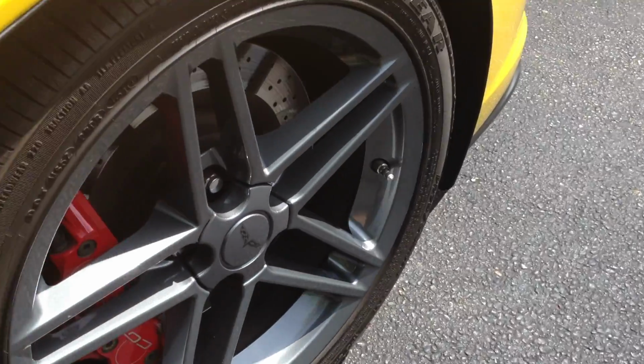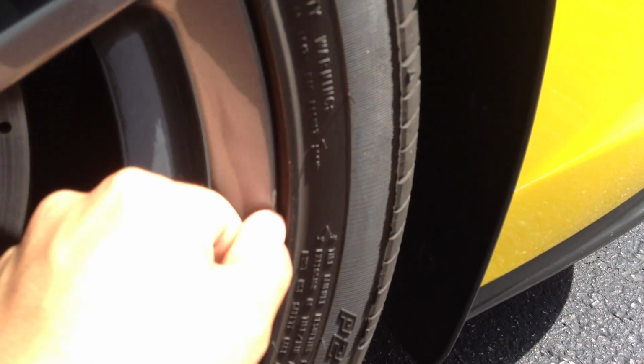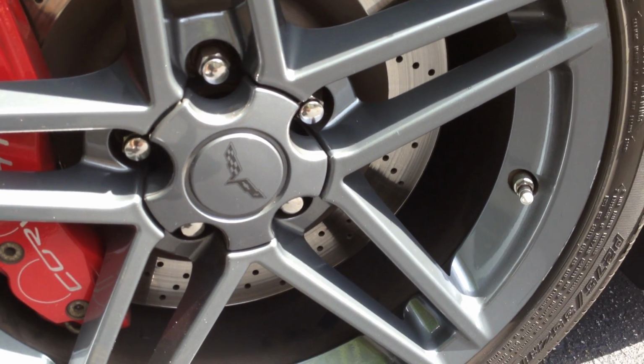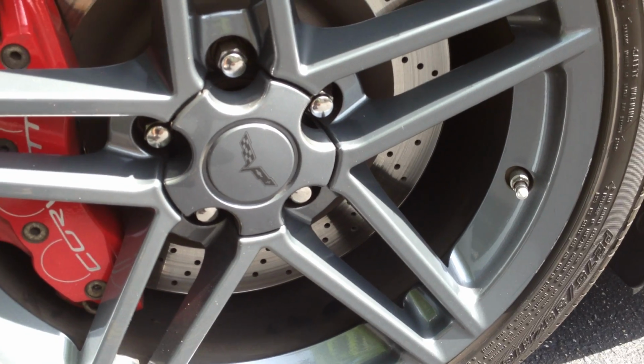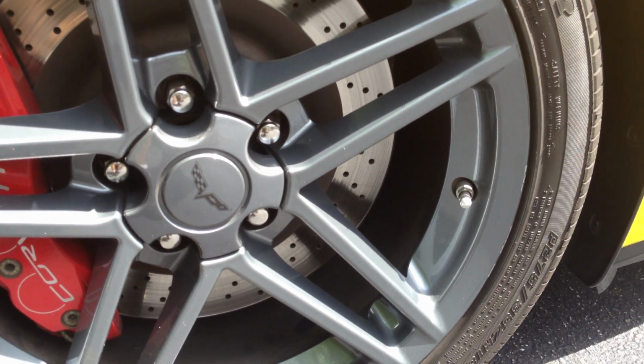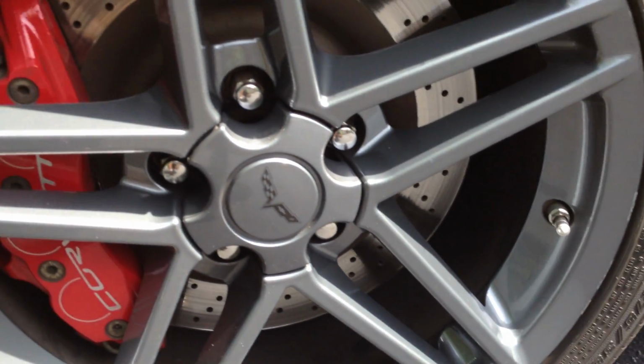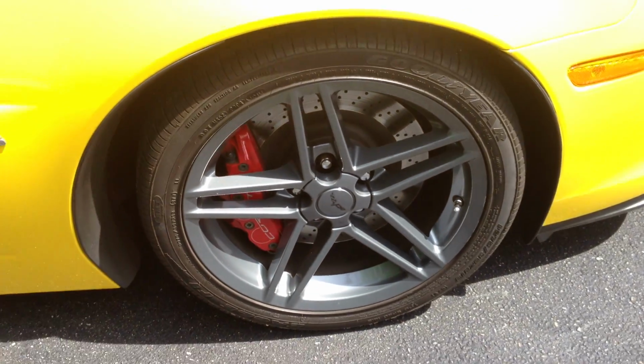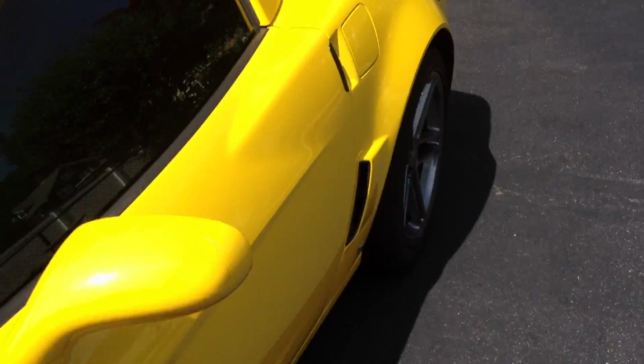Moving on to the front, there's a little bit right there. There is actually a paint code that you can get for this comp gray as touch-up paint, and I've been meaning to do that, but I never really got around to it. But you can actually get a little stick of touch-up paint and cover that up. But from about 2 or 3 feet away, you can't even tell that it's there. So I guess we'll move on to the inside of the car. That pretty much covers everything on the outside.